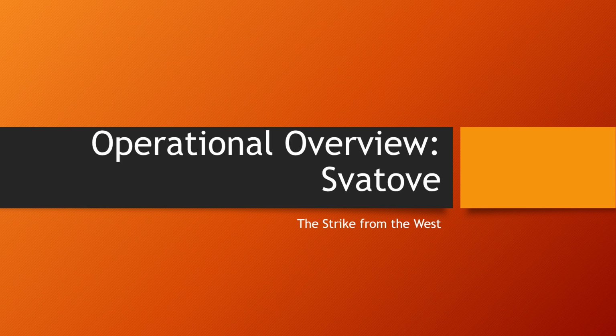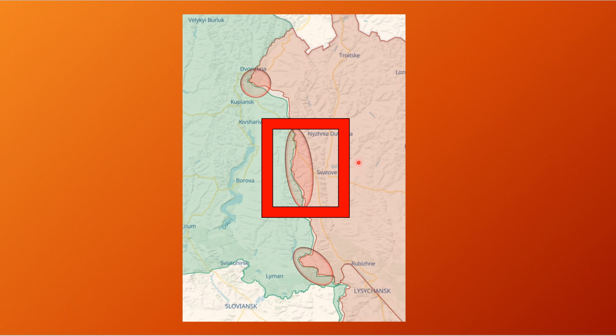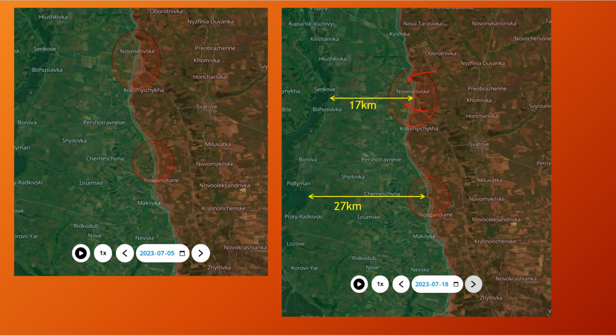Alright, so we're moving on to Svatove and Russia's strike from the west. Of the 3 Russian operations in the northern front, it's the one in the middle that we're going to be taking a look at right now. And as you can see, Russia has made minor gains for the past 2 weeks. Not much going on at all.